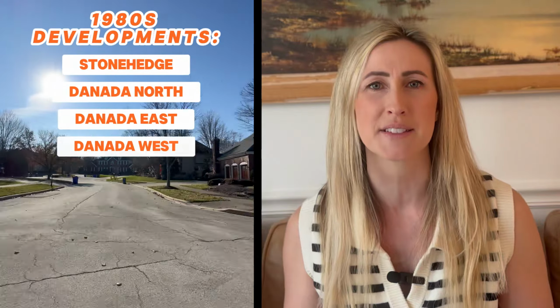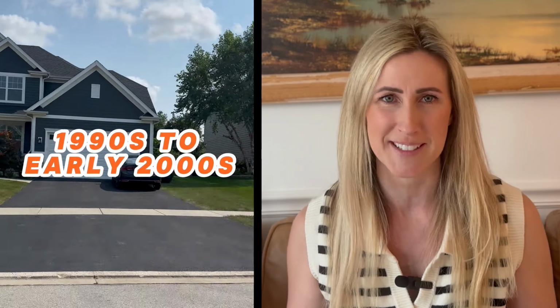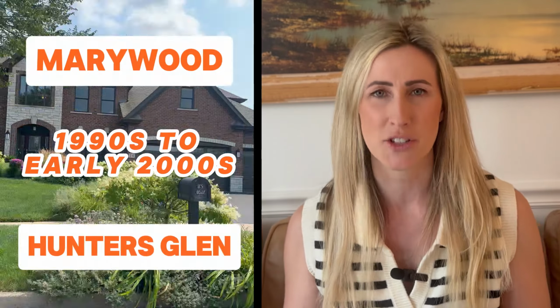Farnham and Arrowhead are on the older side, starting in the 60s, then a lot of development boomed in the 1980s with Stonehenge, Donata North, East and West, Academy Highlands, with a few smaller ones in between such as Pheasant Hollow, The Streams, Briarcliff, and High Knob, and a few in the 1990s and early 2000s such as Marywood and Hunter's Glen. By that time, the only larger landmasses left to develop post-2000s were Amberwood Estates, Legends, and Loretto Club.